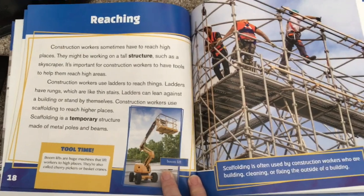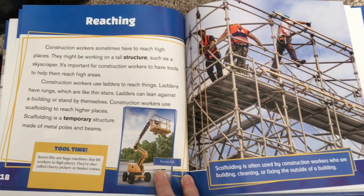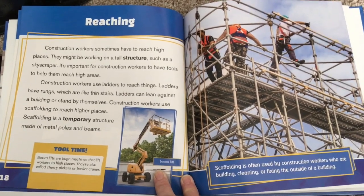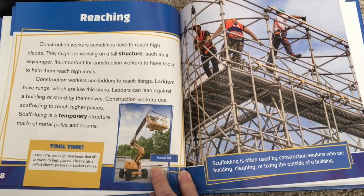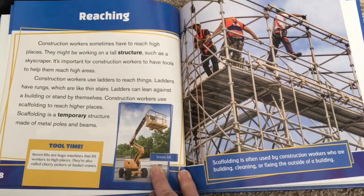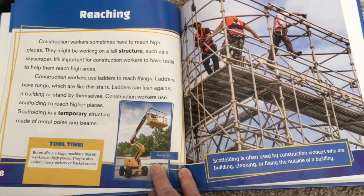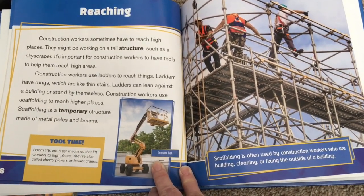Reaching. Construction workers sometimes have to reach high places. They might be working on a tall structure such as a skyscraper. It's important for construction workers to have tools to help them reach high areas. Construction workers use ladders to reach things. Ladders have rungs, which are like thin stairs. Ladders can lean against a building or stand by themselves.